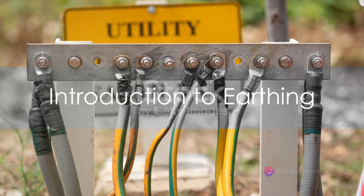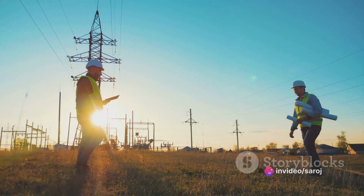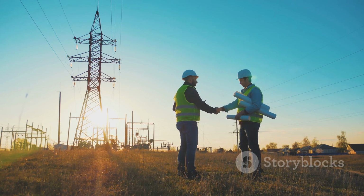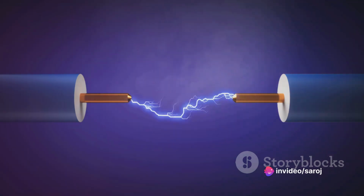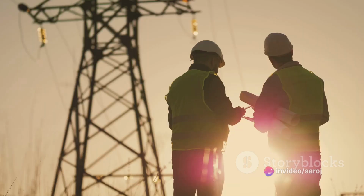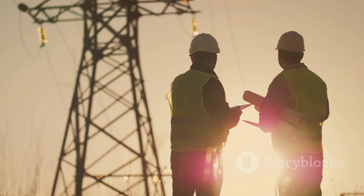Have you ever wondered why we earth electrical systems? Well, it's not just for fun or out of habit. Earthing, also known as grounding, is a crucial aspect of electrical systems, designed to ensure safety and proper functioning. This process involves creating a low-resistance path for electric current to flow into the ground when there's a fault or an abnormal condition. Think of it as a safety net, catching any excessive current that could pose a danger and diverting it safely into the ground.